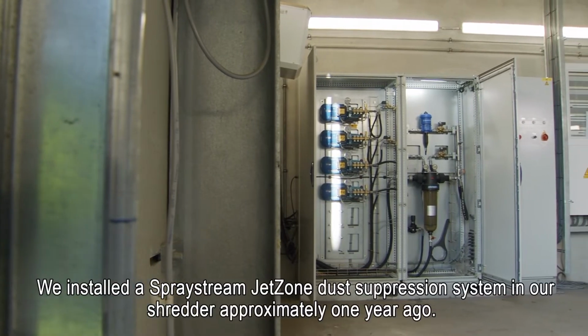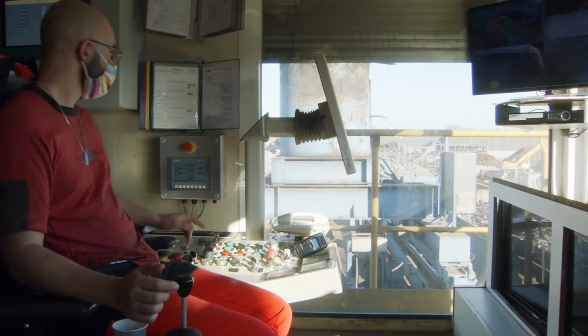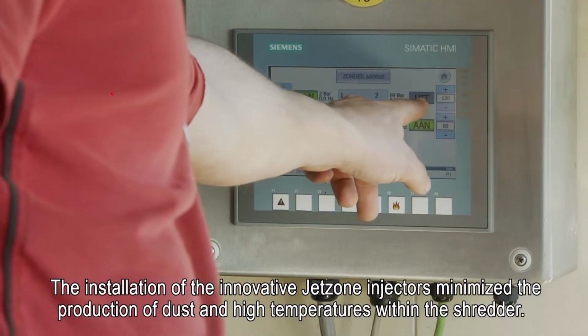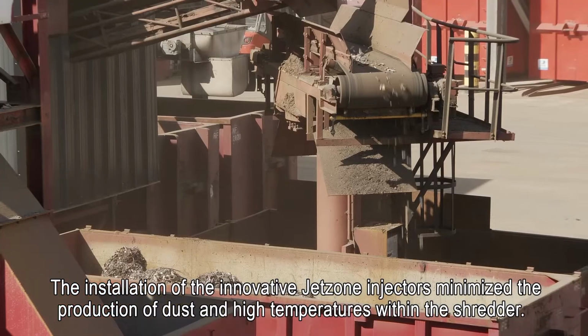We installed a JetZone dust suppression system in our shredder approximately 1 year ago. The installation of the innovative JetZone injectors minimized the production of dust and high temperatures within the shredder.